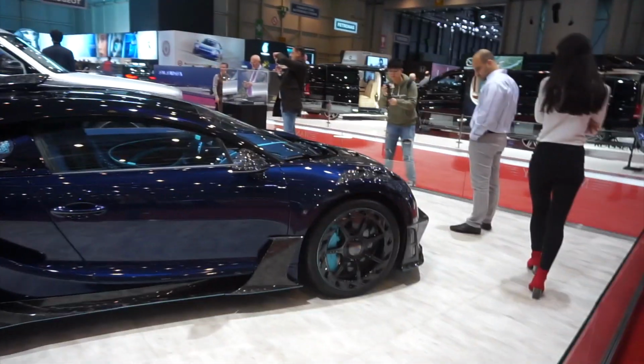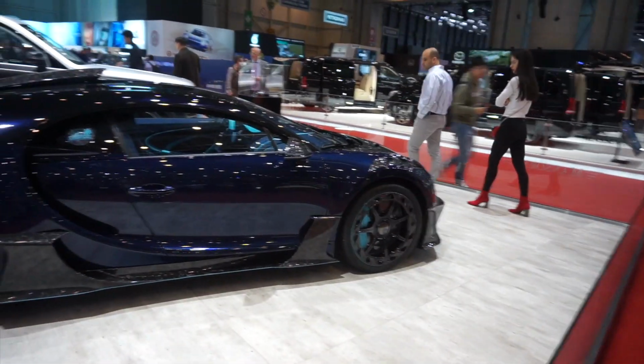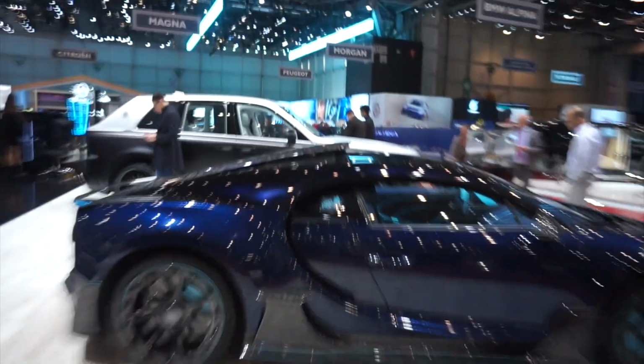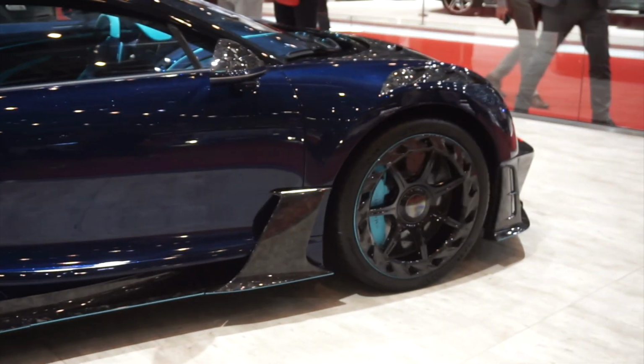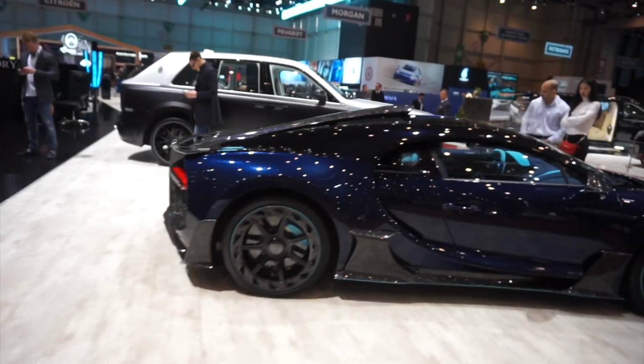I must admit, the styling is very wacky, but it is done well to the extent that it looks like it kind of belongs here. But it doesn't mean that I like it. It also has a roof scoop and some extra canards, basically all over it. This car is mad with aero. It is very, very interesting.